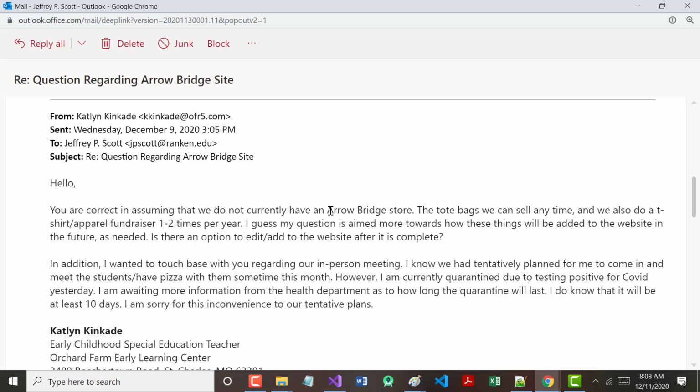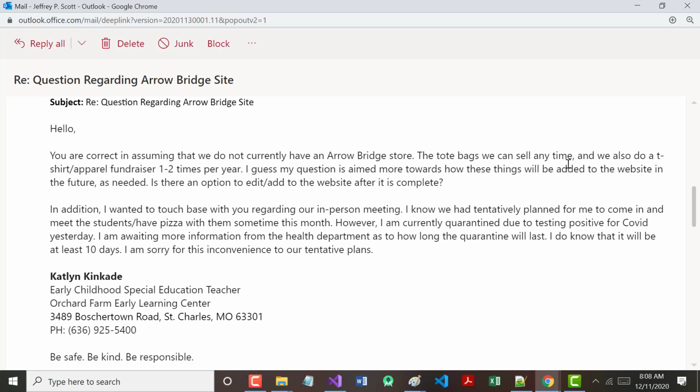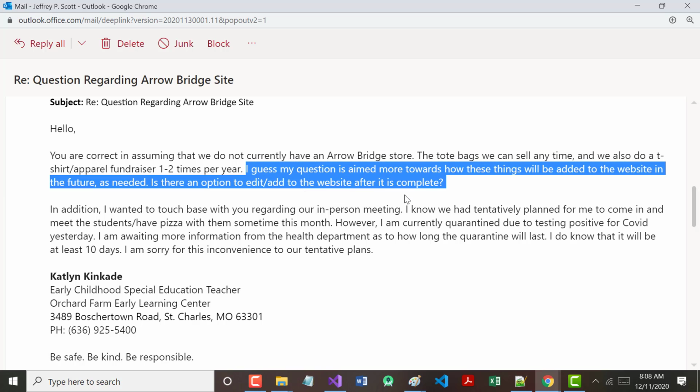But the point is this. She said, the tote bags we can sell at any time, and we also do a t-shirt apparel fundraiser 1 or 2 times a year. I guess my question is aimed more towards how these things will be added to the website in the future as needed. Is there an option to add to the website after it is complete? Well, of course there is, right?